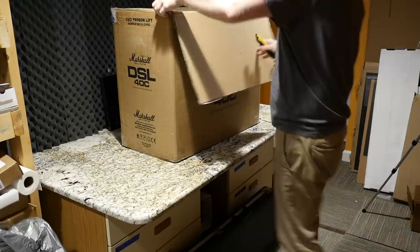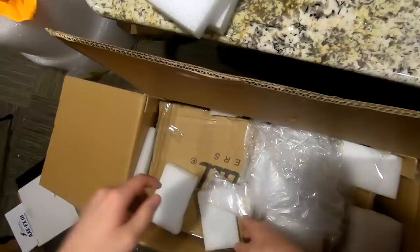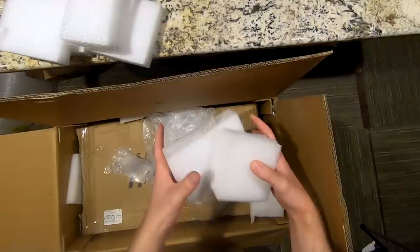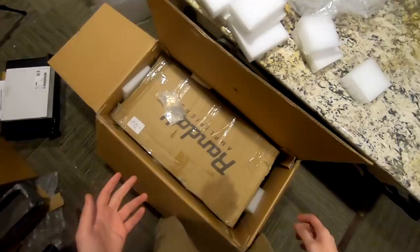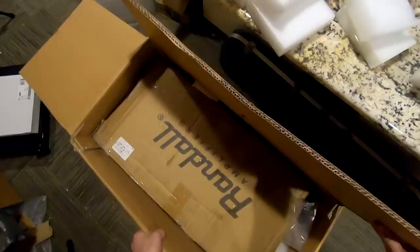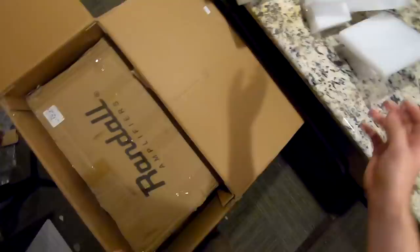Shipping amps always scares me because there's a bunch of stuff you have to do. Once upon a time, I actually bought a brand new, mint condition 1964 Deluxe Reverb. We're talking the vintage stuff, the original original. And it arrived, it was supposed to be good and ready to go. But instead, all the tubes got busted up, something wasn't working right, and that's the reason why I don't have a vintage Deluxe Reverb. So I've always wanted an original blackface from '64, the pre-CBS variant.